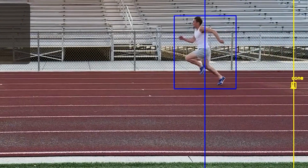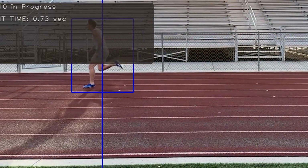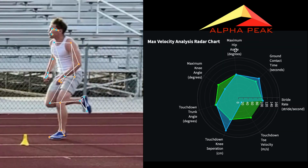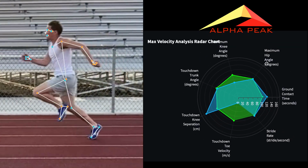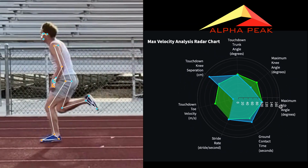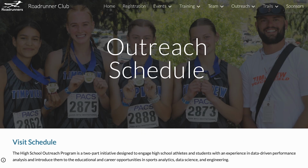Now here's Jack Weaver. He is a sprint specialist, 100, 200 meter, 10.8 100 meter dash runner. And he has excellent form. You can see the green, which is optimal, and then the blue gives you immediate feedback about how you're doing with some of these metrics like ground contact time, knee separation, and others.